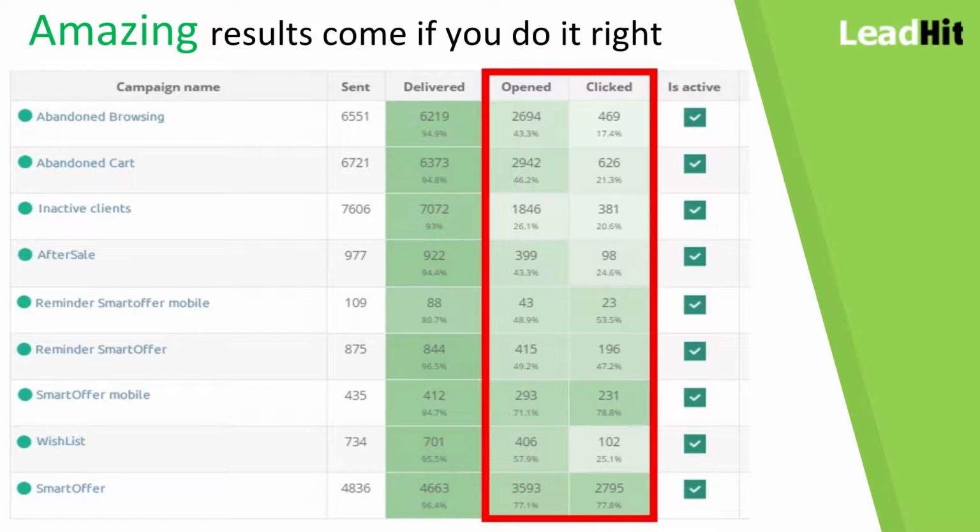So here's all of the tools that we use. On the left side, that's the campaign or the type of tool: abandoned browsing, abandoned cart, inactive clients.